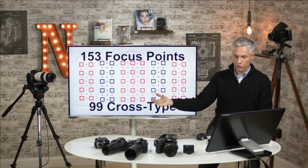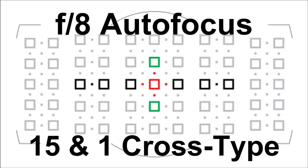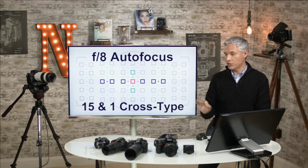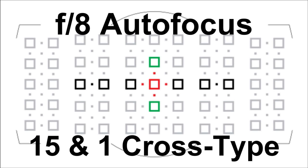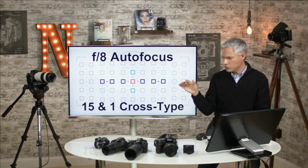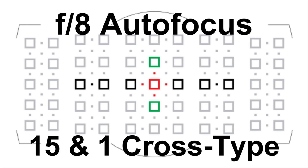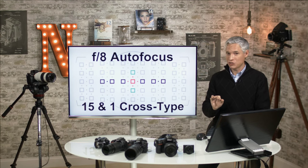Those cross-type focusing points are spread all throughout the frame, so tracking action should be no problem at all. If you use a teleconverter and your lens is effectively an f8 lens, you still have 15 focusing points that you can focus with. They're all in the middle, but some of them spread out a little bit, and that gives you some leverage for composing it. You can get out to basically a rule of thirds composition, even at f8, and that's kind of a big deal. You can't do that in the Canon world.